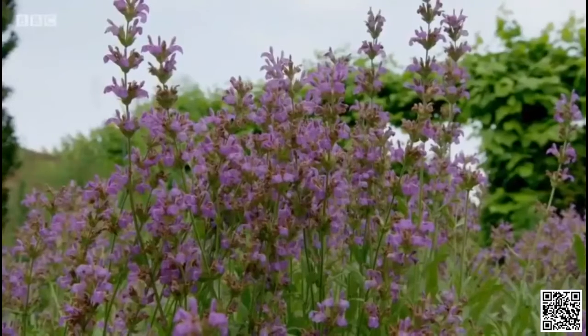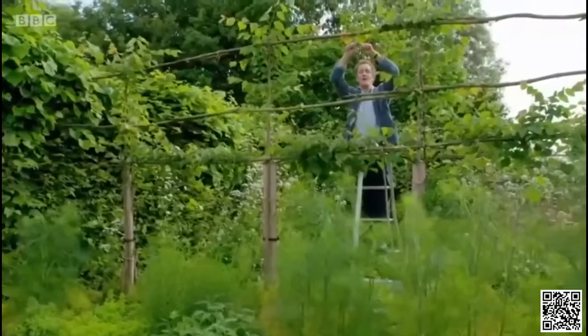It looks good, we use it all the time. And these are part of it. These are the boundaries. And what I'm doing to the limes is training them so that we just have a very rigid two-dimensional framework of three tiers of branches.